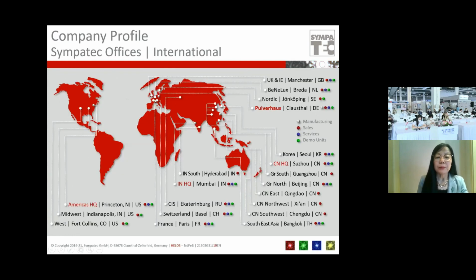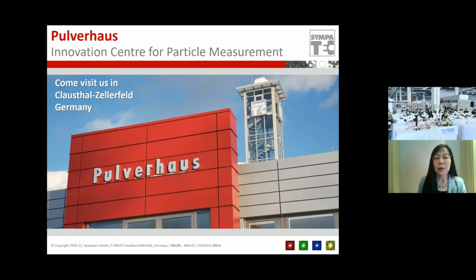This is our Sympatec headquarters in Germany, Clausthal-Zellerfeld. All our instruments are made in Germany. We have professionally trained local agents, and our local branches, offices, and branch organizations in all regions of the world, in order to serve our customers globally. Until now, nearly 98% of NdFeB producers in China use our Sympatec patented dry dispersion system HELOS and RODOS. We are very proud that we produced a very powerful tool for our customers, a very good instrument to control the NdFeB milling process.